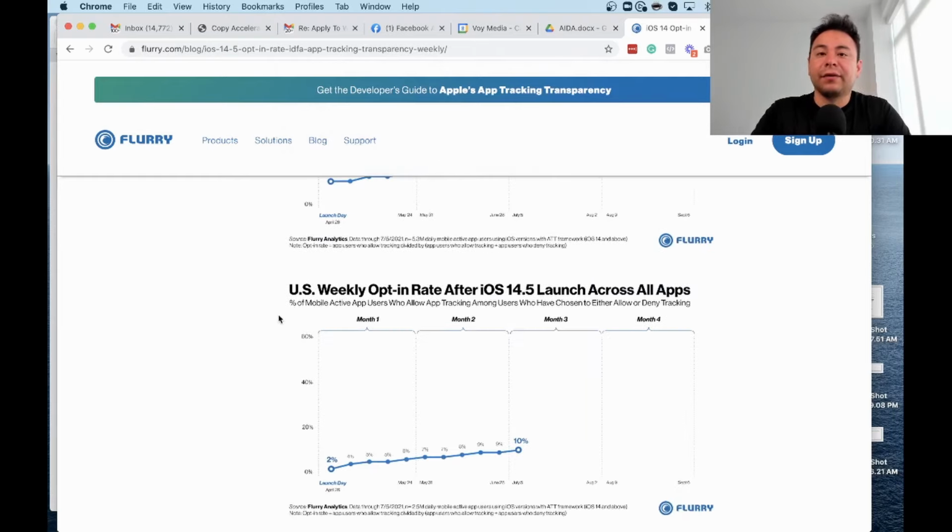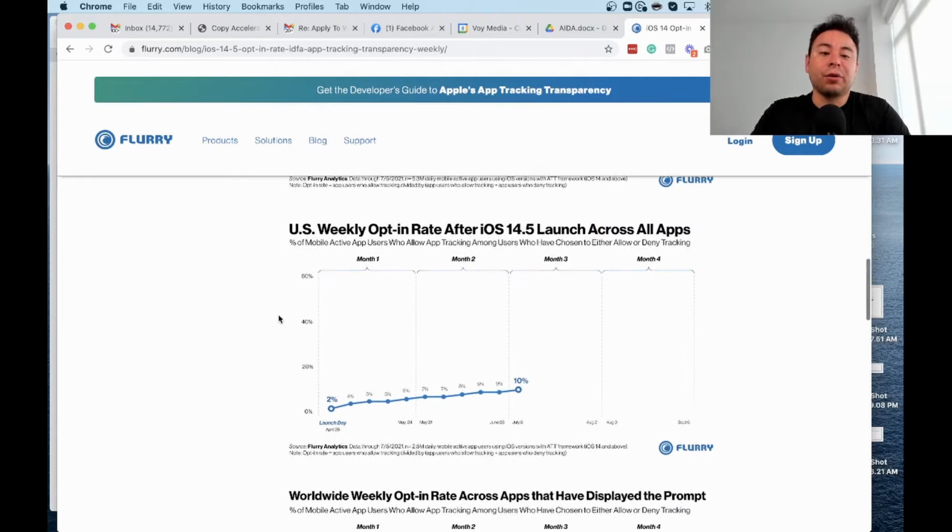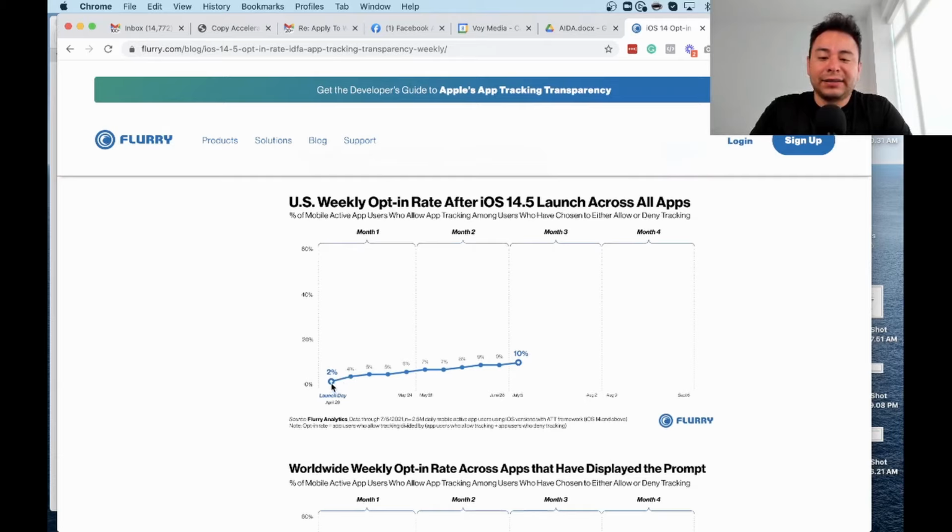Now, let's look at something super important, which is probably more important for a lot of people watching or listening: the US weekly opt-in rate after iOS 14. The reason I say that is because the US is a big market. We have a lot of US brands that advertise in the US, and you can see they're also doing really poorly. So here it is. At launch day, which is April 26th, which is when a lot of brands started seeing results go down, 2% said, "Hey, track me."